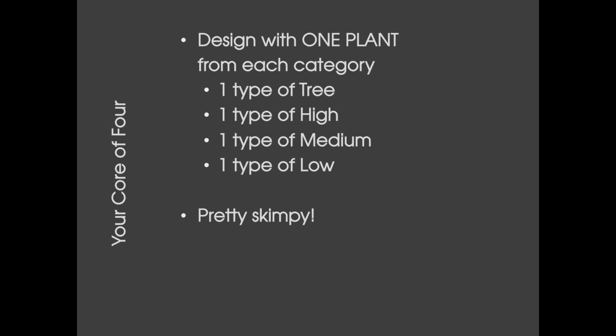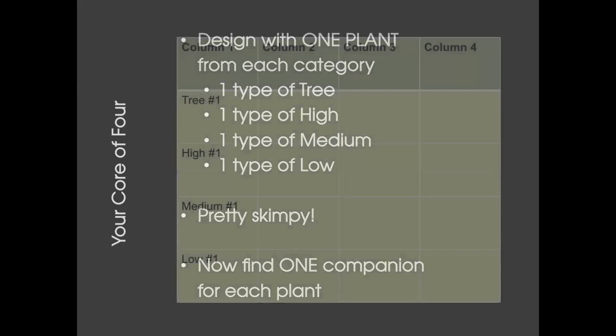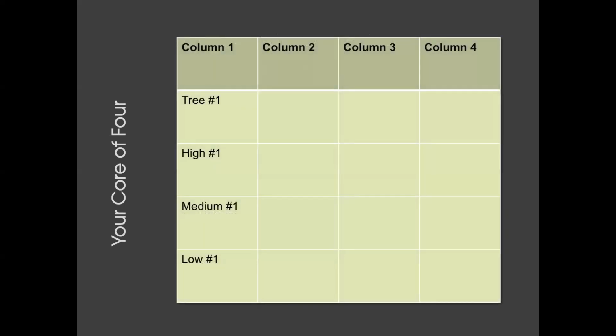Because now what we're going to do is find 1 companion for each plant. So when I'm done with this next step, I'm going to have 8 plants. I'm going to have 2 trees, 2 tall, 2 medium, 2 low, and it's going to be based on a rationale for why I think they fit together. So here's the theory. It's basically like a spreadsheet. I don't do this on paper. I just do it in my head.